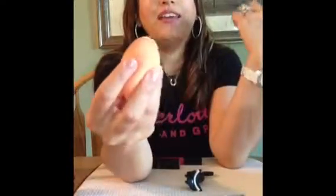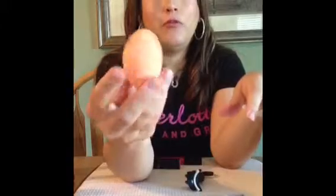This is the Techniques Beauty Blending Sponge. At first I was like, I'm not sure if I would repurchase it, but after using the Beauty Blender and then comparing it with this, I do like it. It's so similar. So I would repurchase this again.